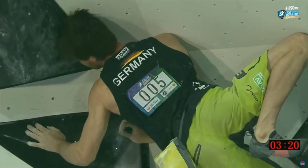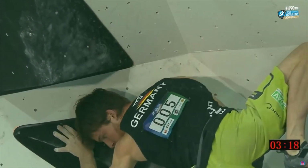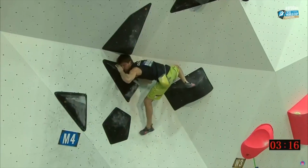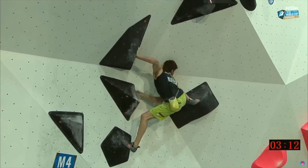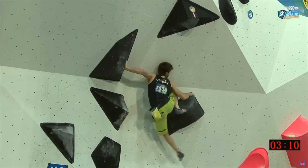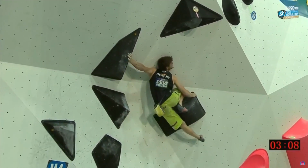Let's take a look at Jan Hojer. He gets his right foot on the right as well, tries to get his left hand higher on the volume like Jakob tried as well. Because he's a little bit taller, he doesn't fit at all into this corner, and he sits with so much pressure on his right leg.